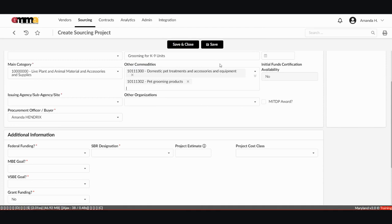Okay, so initial fund certification availability. You can notice that it's automatically grayed out. The system automatically generates this field. You do not need to do anything here, which you can determine because it's grayed out.